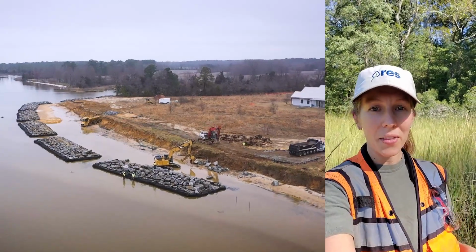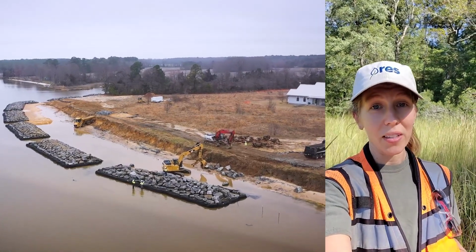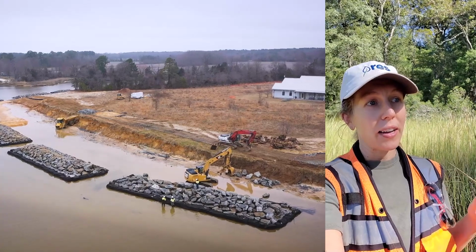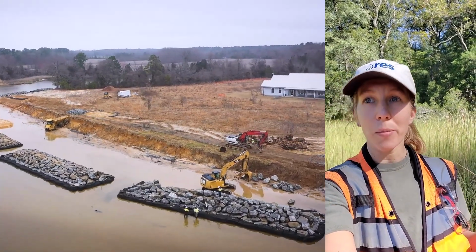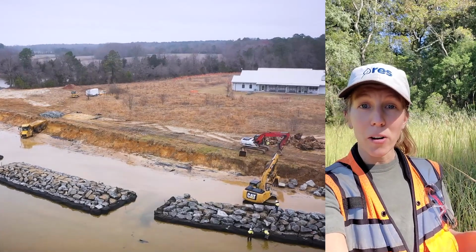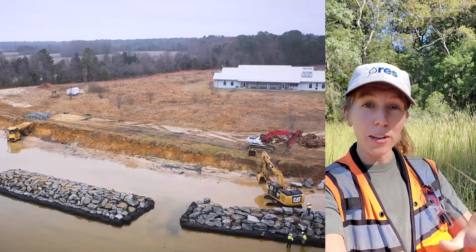We wanted to solve their problem of their property just falling into the Rappahannock River, but we wanted to do it in a way that would provide essential habitat for animals like crab, for fish, and other macrofauna that really depend on that fringe marsh habitat.